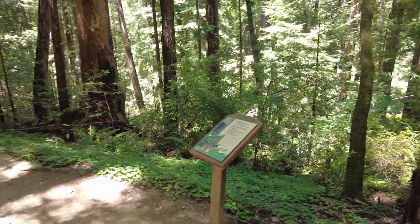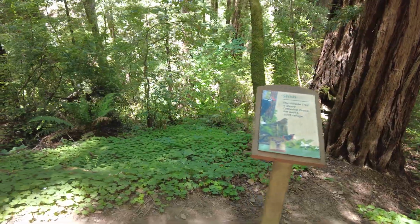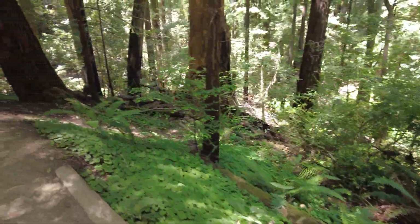It says the hillside trail is above Cathedral Grove, the park's quiet refuge. So keep it down.